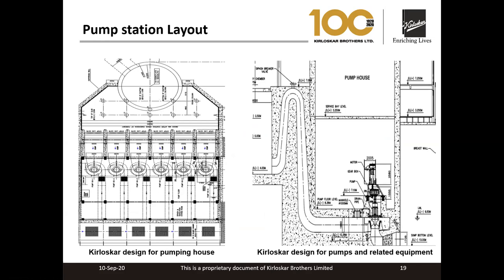The product that we have used here is a concrete volute pump, which is different from a conventional volute pump because the casing of the pump is made out of concrete. And we produce and cast the concrete at site. We don't cast it in the factory. We just pour the concrete at site. And then of course, the impellers and the internals of the pump, everything comes from the factory.